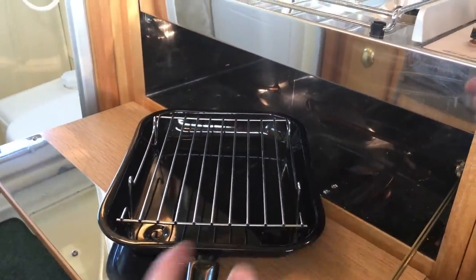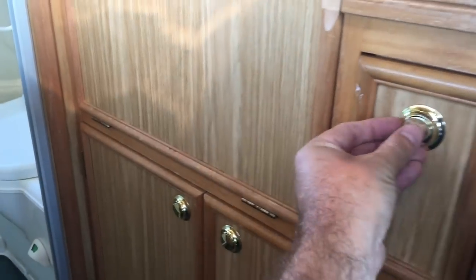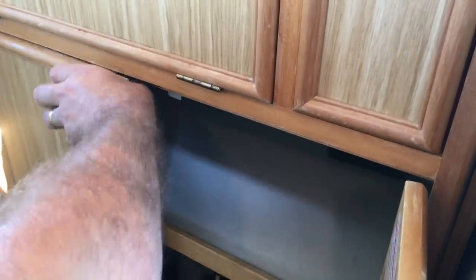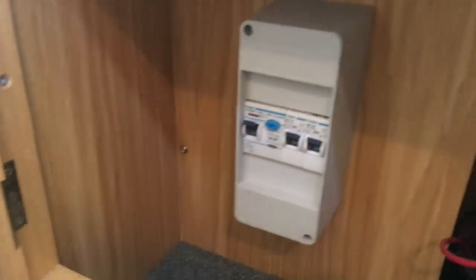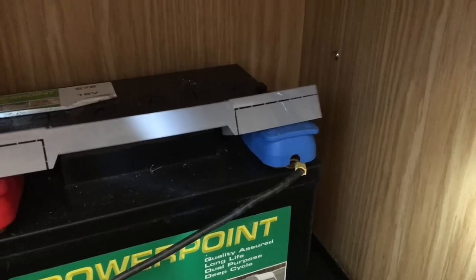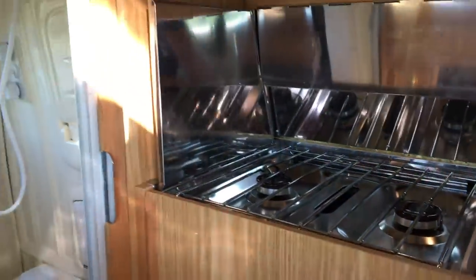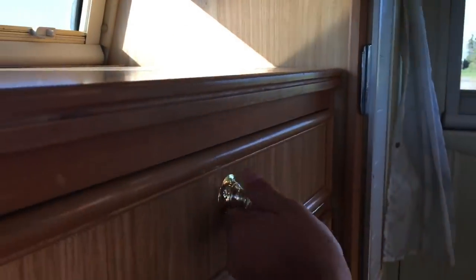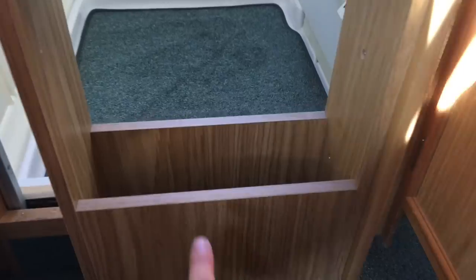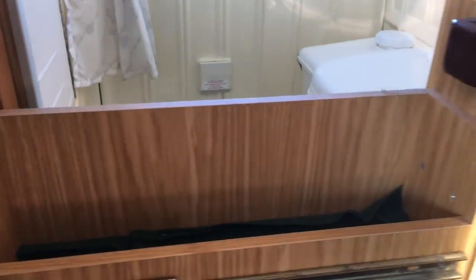Same there, we've got the grill underneath here. Cutlery drawer. Lots of cupboard space. We've got the mains fuse box there, as well as the leisure battery, so everything's easily accessible. Under the sink, we have an extra cupboard space to utilise, as well as the all-important wine drawer. You can put your bottles of wine under here, as well as any cutlery above.